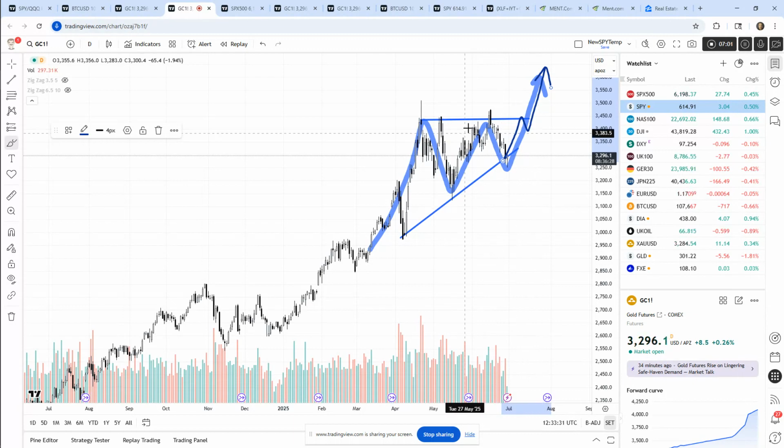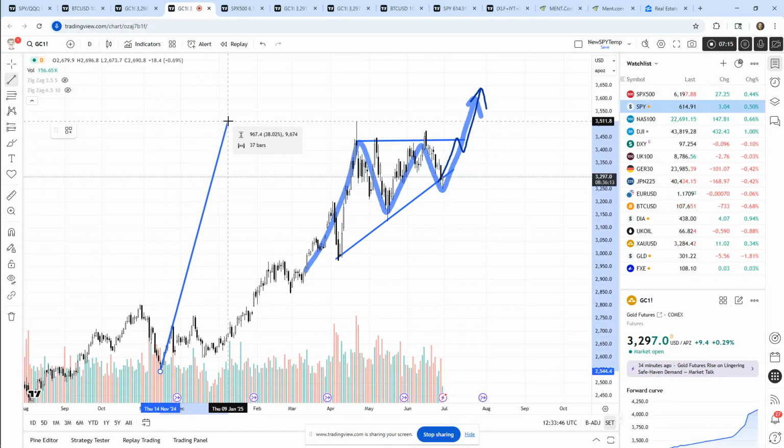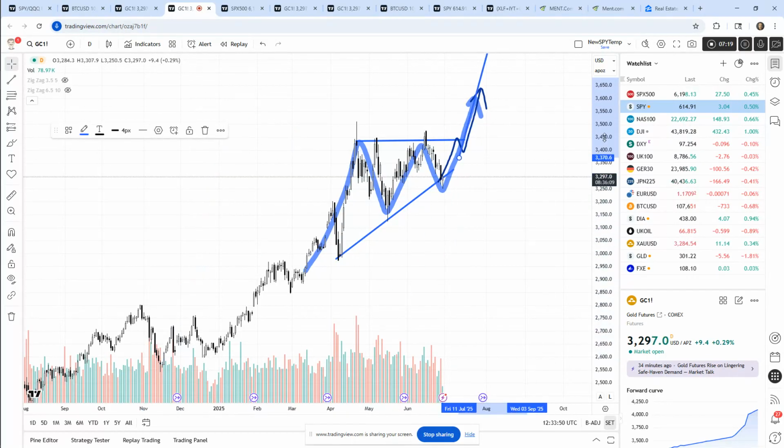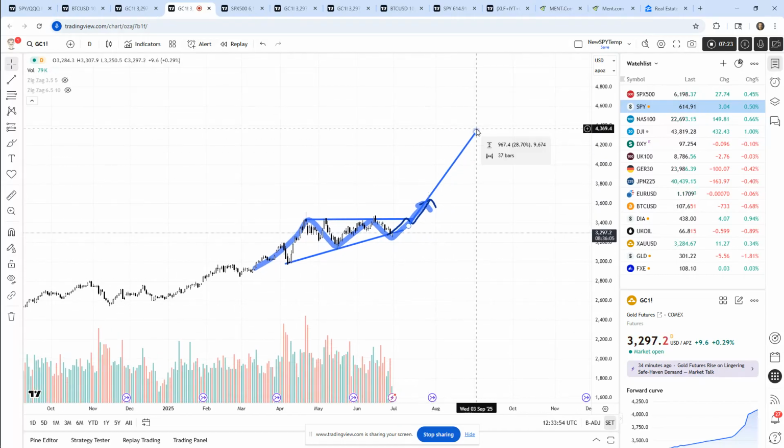I see this large flagging formation moving higher, breaking to the upside, and this breakout move should be a duplicate of this leg. So when you see here, up into here, when we see this leg here, up into here, this puts us again up in the $4,300-$4,400 area.